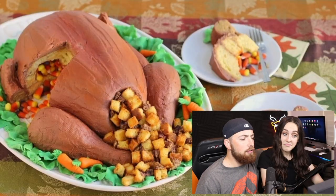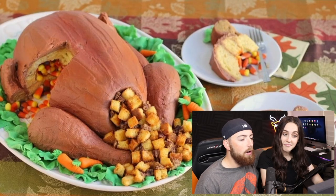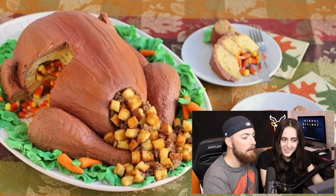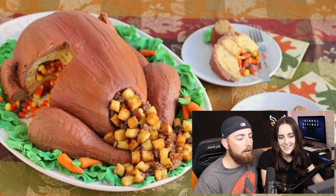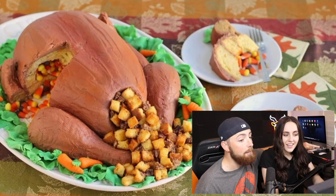We don't know. Now this year for Thanksgiving, why not bake a cake filled up with potatoes? I think. No. What is that? What is this? Those are potatoes. That's cake. Oh, with cake that looks exactly like potatoes, which very well could be potatoes, and candy corn. That's the best one we've seen so far.